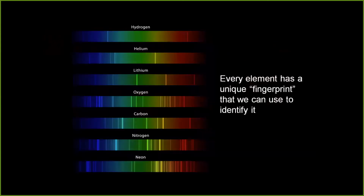And in fact, every element has a unique signature. So helium has emission lines at different wavelengths, lithium, oxygen, and all that. And so we can use this to study the composition of a source. And if we look at our sun, we'd see a spectrum that looks like this. And so we see lines all over the place. There's a big absorption here at this red part of the spectrum. Well, there's our friend hydrogen.